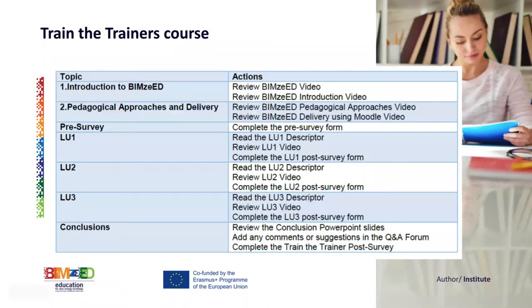The Train-the-Trainer course was designed to not need a trainer in person to be present. It includes pre-recorded videos and surveys. There's a short introduction of the project itself, some pedagogical approaches, and some instructions on using the Moodle platform. For each learning unit, we have some pre-surveys. The pre-survey aims to get information about their expectations of the course and whether they have any preliminary knowledge related to the content. The learning unit videos for the Train-the-Trainer course include the topic, the structure, and the content of the actual learning unit, some background information on laws and regulation, and also recommended tools and software to use.